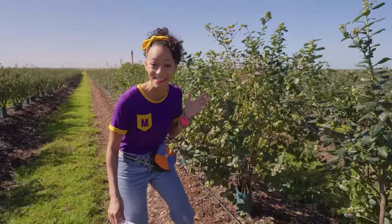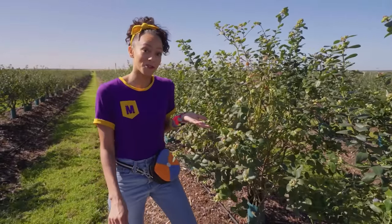Take a look at this. It's a blueberry bush or a shrub. Here, come a little closer.